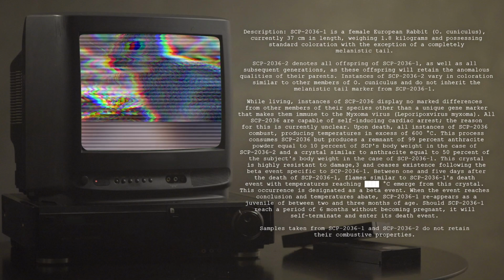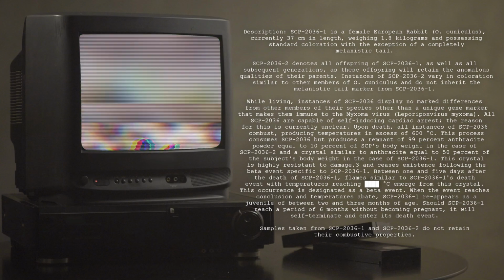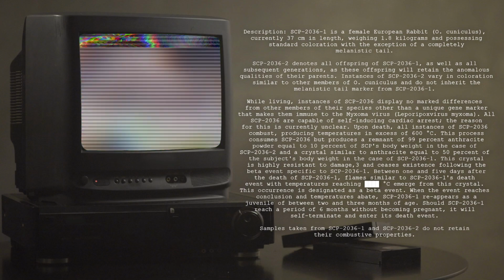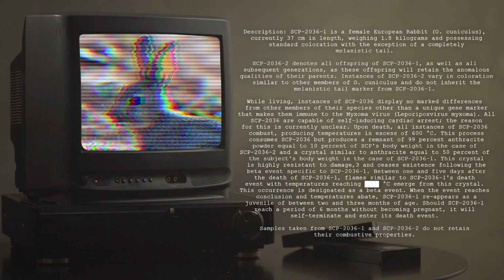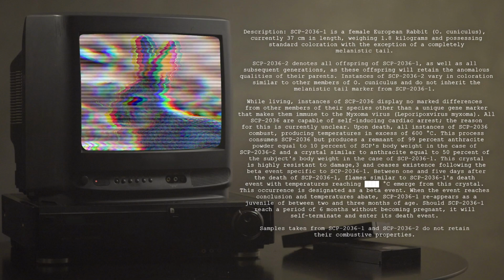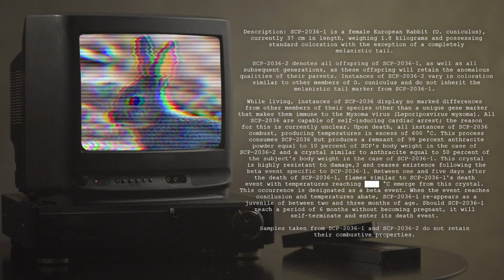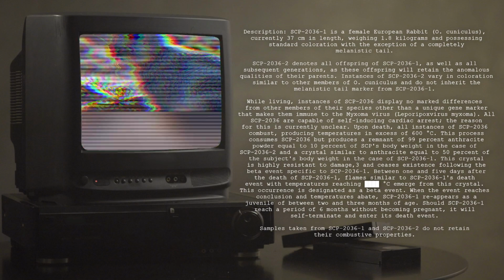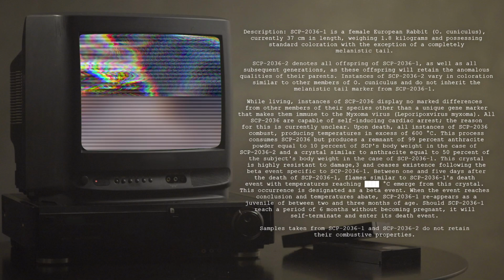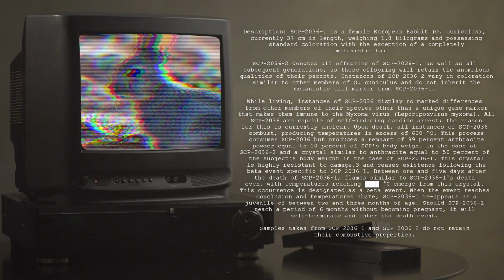Between 1 and 5 days after the death of -1, flames similar to -1's death event with temperatures reaching Celsius emerge from this crystal. The occurrence is designated as a beta event. When the event reaches conclusion and the temperatures abate, -1 reappears as a juvenile of between 2 and 3 months of age. Should -1 reach a period of 6 months without becoming pregnant, it will self-terminate and enter its death event. Samples taken from -1 and -2 do not retain their combustive properties.